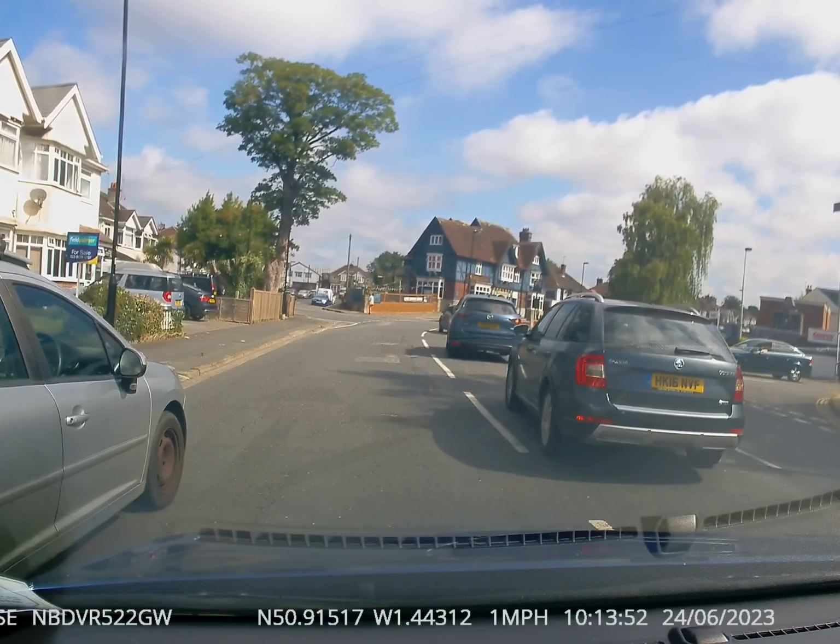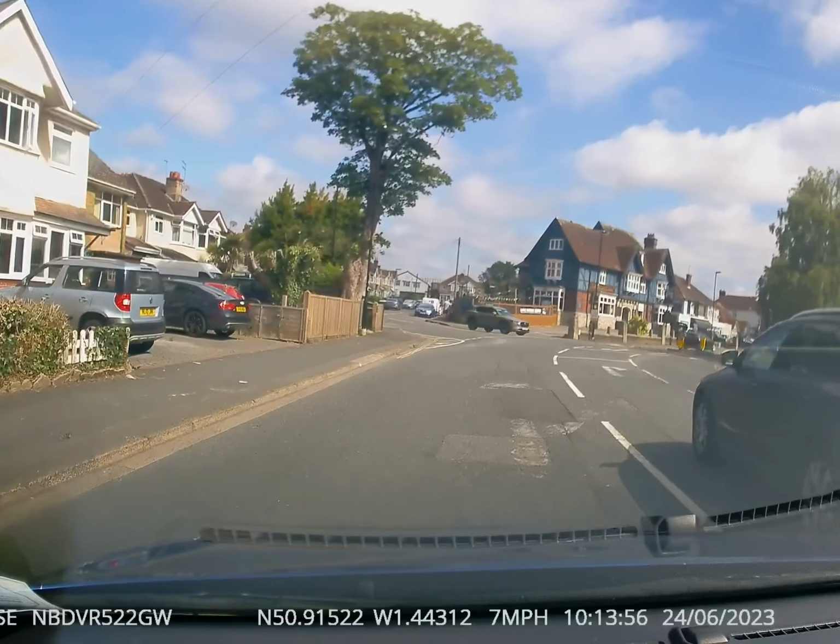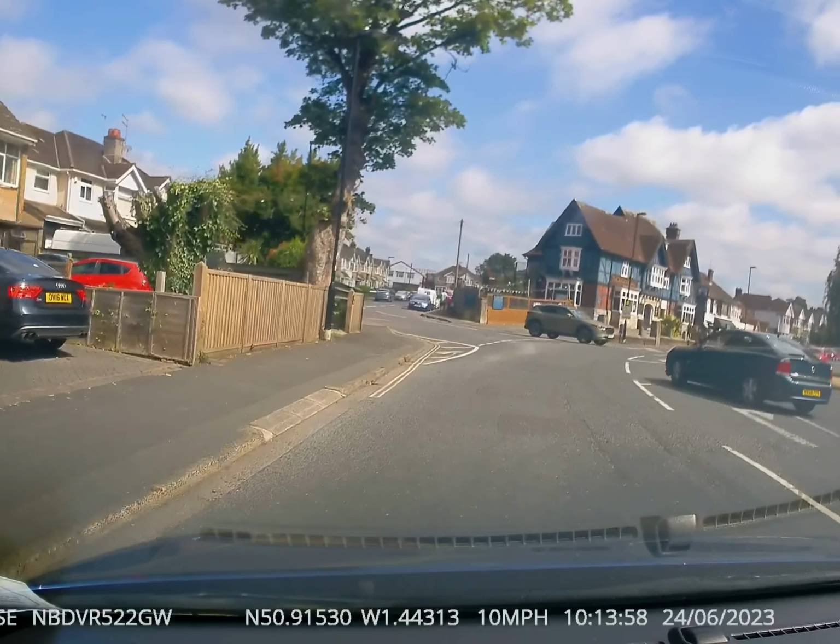And now we've got somebody coming out from the junction on our right. Didn't come out at the most appropriate time because they nearly collided with a car that's also coming out from the opposite side.